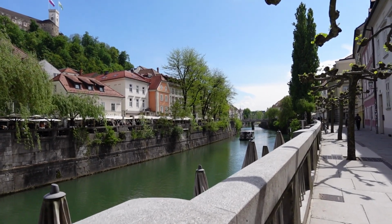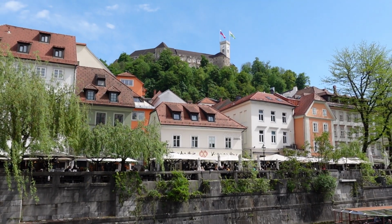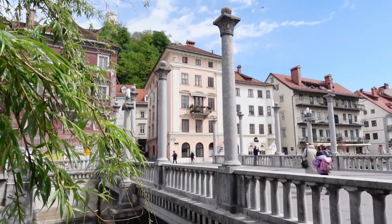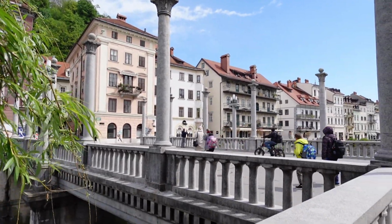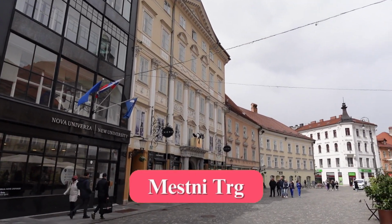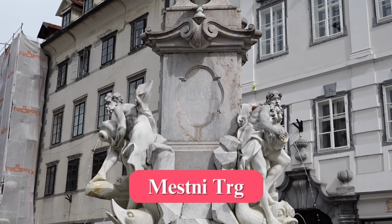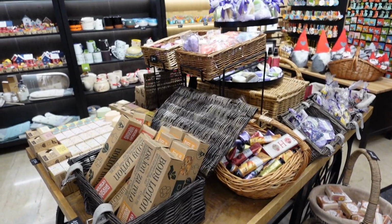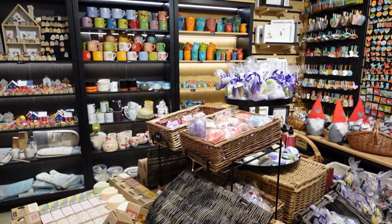Continue following the river for a little bit and take in views of boats passing by and the castle overlooking the city. Walk until you reach Cobbler's Bridge, which was completed in 1931. Cross back over the river here and circle back north a few minutes to the town square. This street is lined by many beautiful buildings holding gift shops. This is a great place in Ljubljana to pick up some souvenirs.